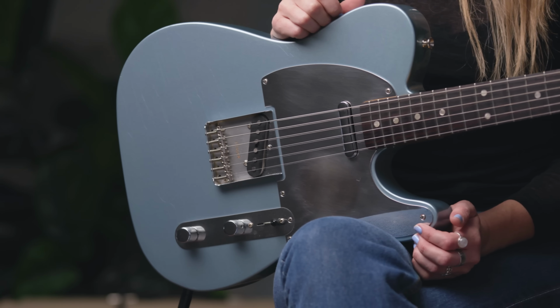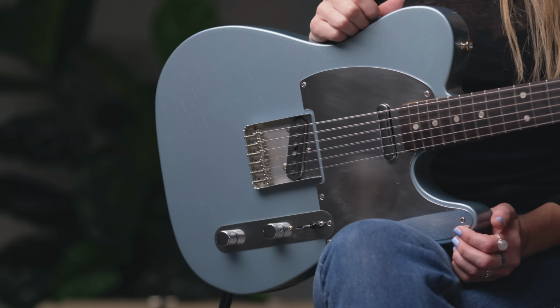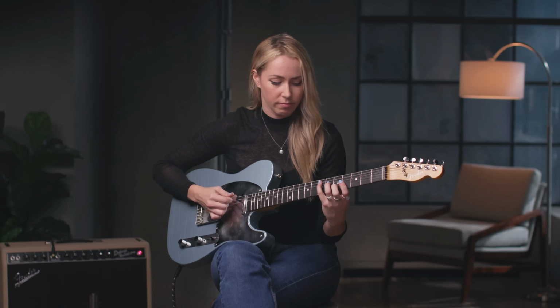So let's hear the guitar with some overdrive. The tone thickens up a bit, but you still get that Tele bite that comes through. And it works really well when you set a distorted tone and then use the guitar volume to roll back and clean the tone up. I'll demonstrate that as well.